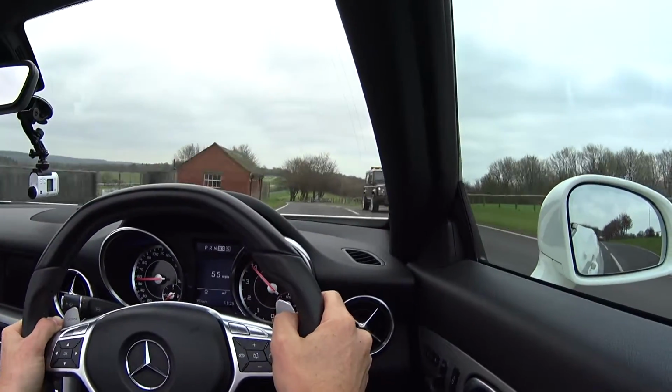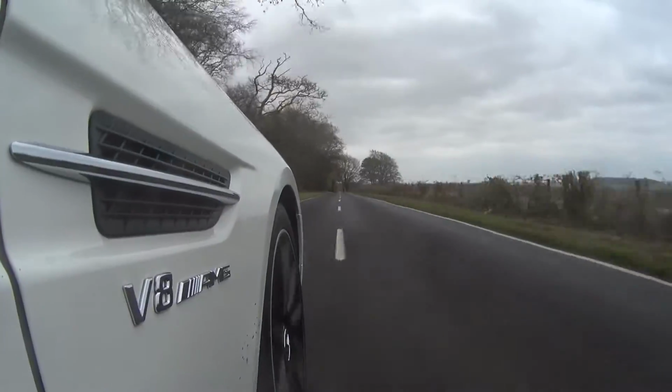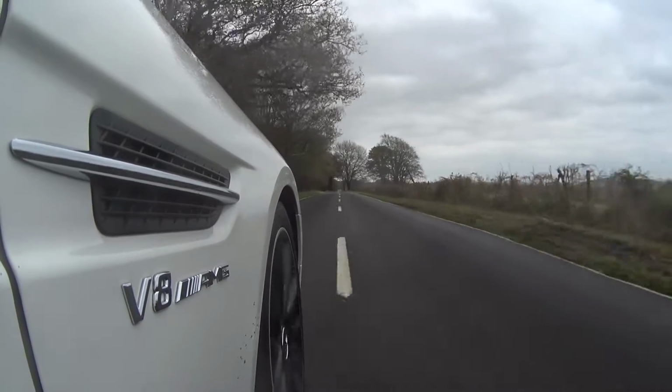Bit of a cheeky crack on upshift. So now we're on a bit better road, and I am using the paddles. You kind of have to predict when you're going to need to change gear. They're not the most responsive paddles in the world, but it just allows you to play with the gearbox a little bit more.